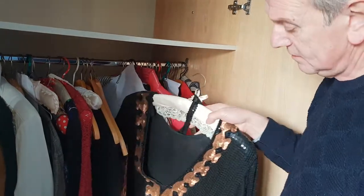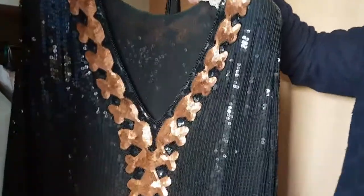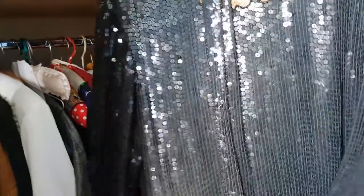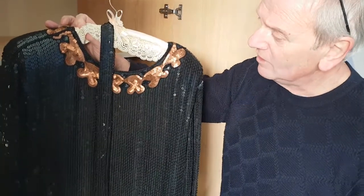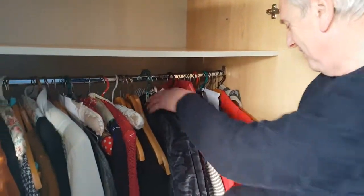This one is absolutely beautiful. Oh my gosh. That's an evening dress. Oh, look at that. That is twinkling. That's actually the back of it, because I know that's the front. It's sparkling, and I can remember us going to a dinner dance and somebody walking up to my wife and saying, "I love your dress."